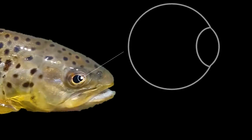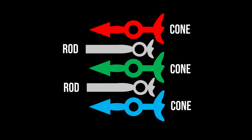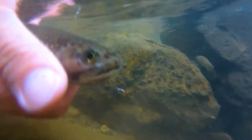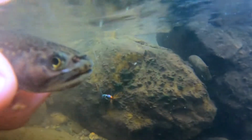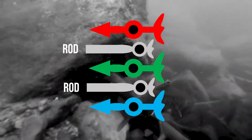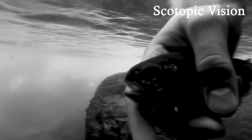Trout eyes, like human eyes, contain a region of light-sensitive cone and rod cells located in the eye's retina. Cone cells allow the eye to perceive color. Under well-lit conditions, this color vision is known as photopic vision, photo meaning light. Rod cells, on the other hand, function well in low-light conditions and are responsible for vision in dark, nighttime environments. This night vision is referred to as scotopic vision, derived from the Greek word skotos for darkness.